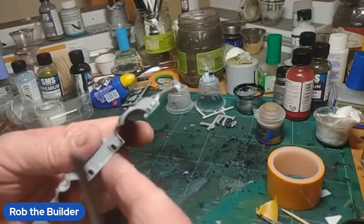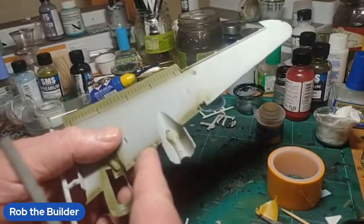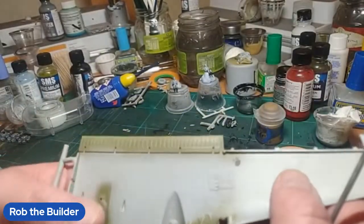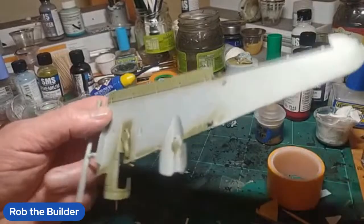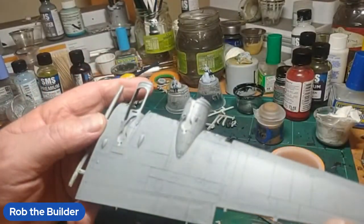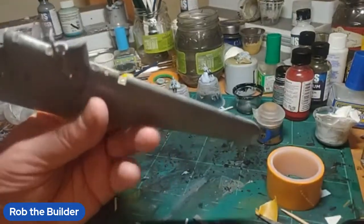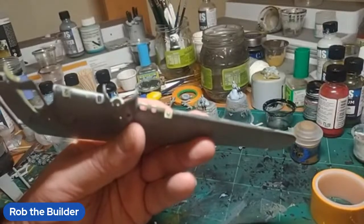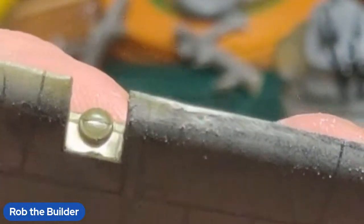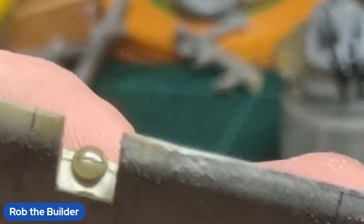There we go. Now that's nice and pretty. Oh, so pretty. Yeah, don't mind me, guys. Now, that's what I was going to show you. Check this out. I'll zoom in, as I said. Ding. Drip. Now, I'm assuming that that's... I'm going to have to paint that the correct color. That'll need to be silver. We digress.